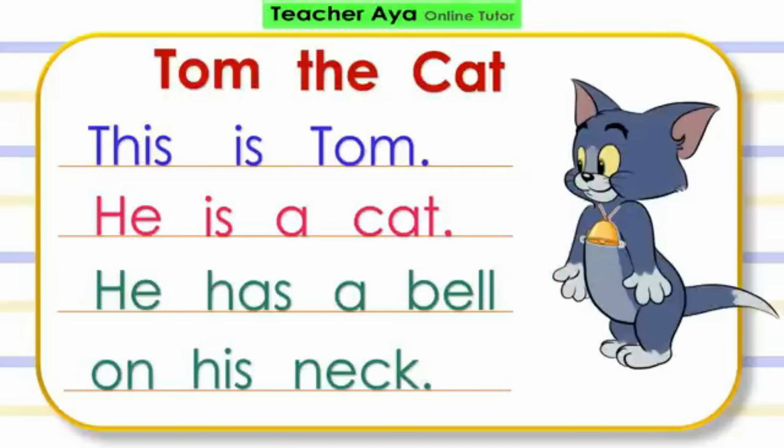Again, Tom the cat. This is Tom. He is a cat. He has a bell on his neck. Your turn to read, children.